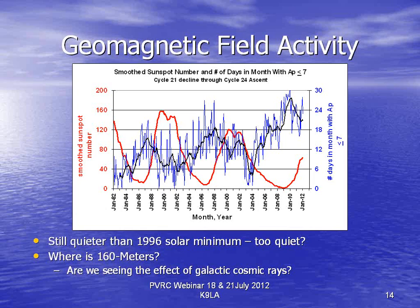According to this data, we should, but there's another effect that I don't think we really understand enough, and that's the effect of galactic cosmic rays. When the sun is very quiet, its magnetic field is very low and quiet, and thus all those galactic cosmic rays come into the Earth, and they cause ionization down at D region altitudes. It's because they're mostly very energetic protons, and they can get down that low.